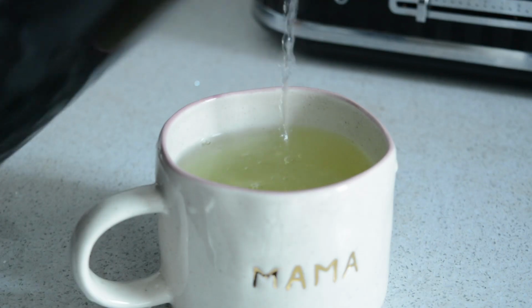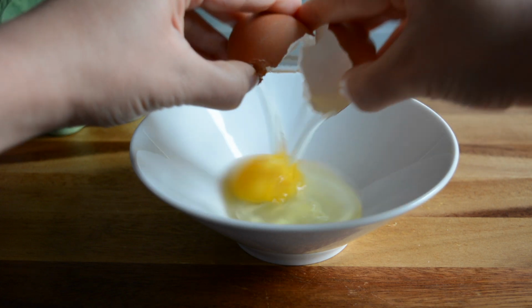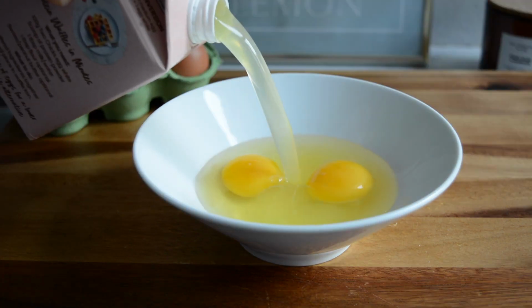The next day I was feeling like I was coming down with a cold, so I started the day with some lemon sip, which was way too sweet for my liking. And of course, after that sickly sweet tea, I had to have a savory breakfast.